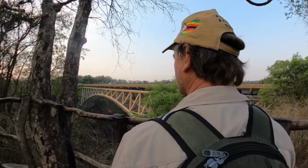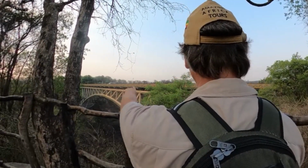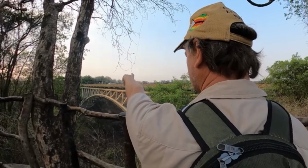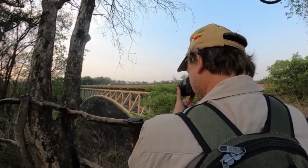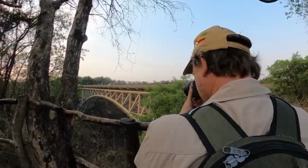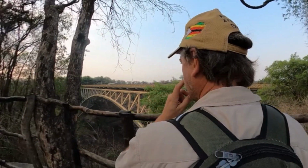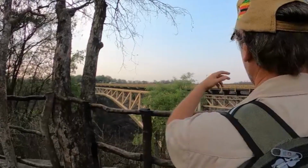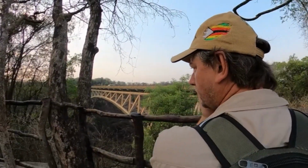It is roughly 200 meters long. This is where the bungee jumping is done right here. And it's 130 meters from the top down to the water. It was built at the turn of the last century, primarily as a railway bridge actually. So it's a double lane for the cars and then a single railway line as well.